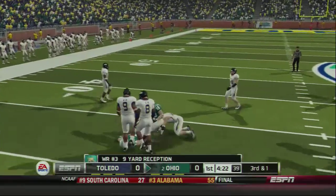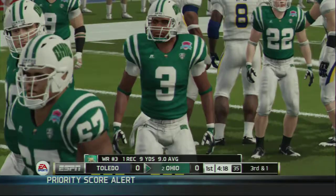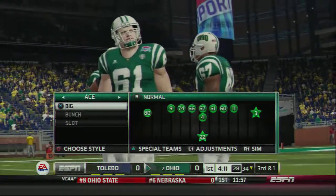Bring him down at the 34. They pick up good yardage that time on the pass play. Here they kind of put pressure on the quarterback and challenged him to find the hole in the defense. And in this case, he did. Nice job.